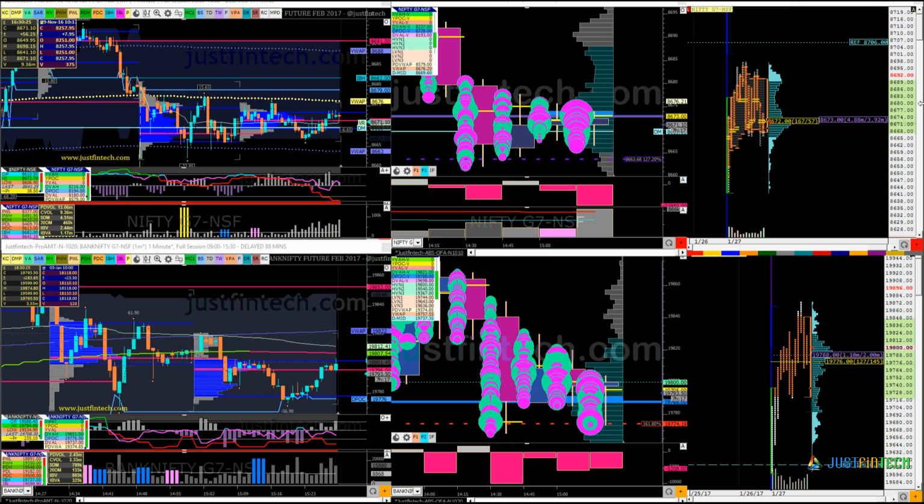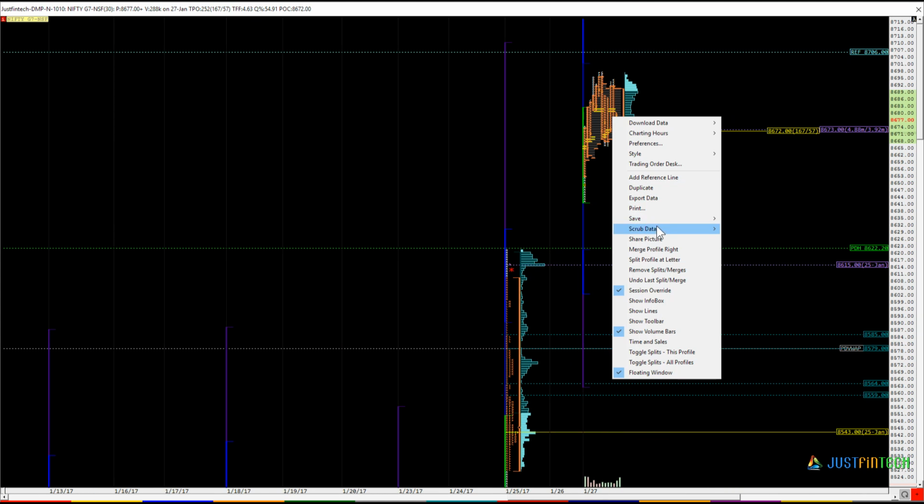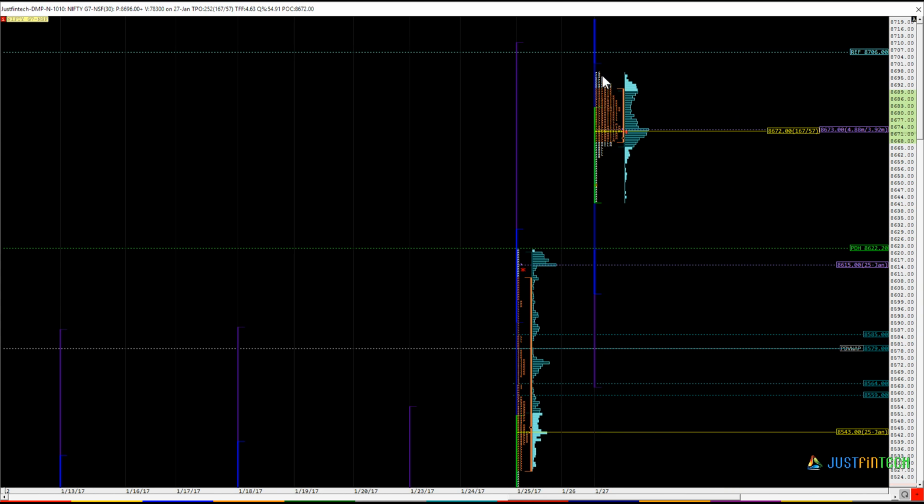Now let's get into the daily profile. So overall, P-shaped profile on the daily, but a balance. So this might complete if any push above and failure would complete this auction and make it a balance. The price stayed, the acceptance stayed in the lower range of the P, and the close was also at the prominent POC. The POC is like 1, 2, 3, 4, 5, 6, 7, 8, 9 brackets wide.